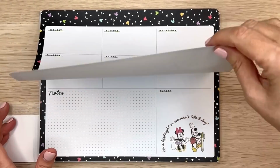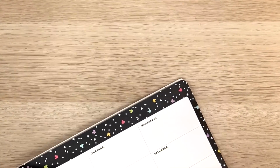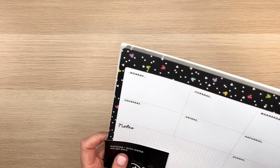Okay. So you just rip it off. You just write on it and rip it off and it sits on your desk. Very nice. I like that idea. If I had room on my desk, I'd probably use it. I don't know. I might.